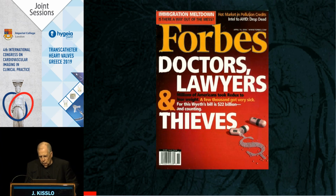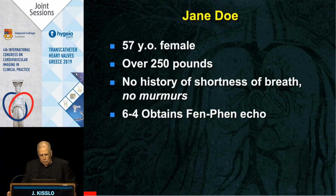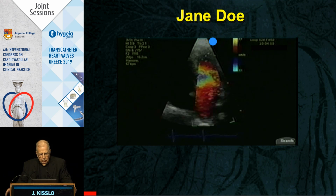Let's finish by looking at a patient. We'll call her Jane Doe, 57-year-old female. She's heavy, 250 pounds. So no history of shortness of breath, no murmurs. She just went in for her fen-phen echo. 6-4 on June the 4th. Here's her echocardiogram.